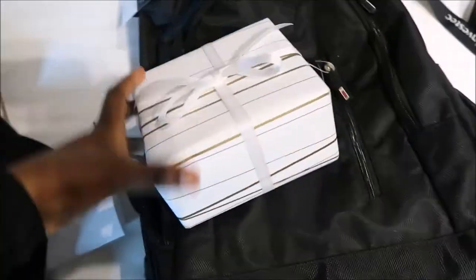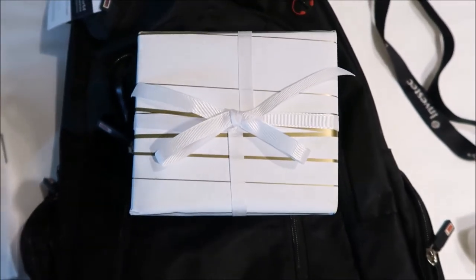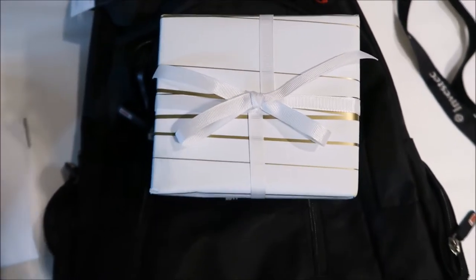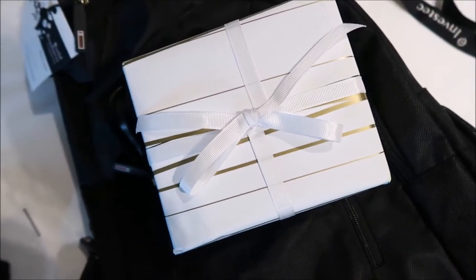And what else do we have in here? We have a gift. I wonder what's in here. I want to take a picture of it first before I actually open it. So I'll let you guys know what it is later on. But yeah, I think I'm just going to shower and go to bed. So yeah, see you guys tomorrow.